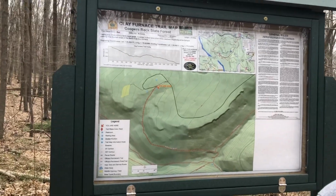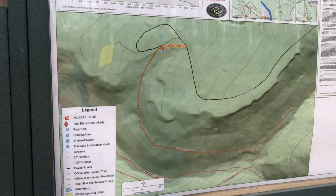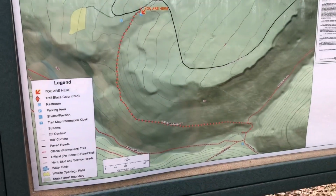So we didn't plan on doing this trail, but we just came across it, and it's only a mile out and back, so I figured, well, why not check it out? So that's what we're gonna do right now. 0.8 miles, it's moderate. We are here. Let's go.